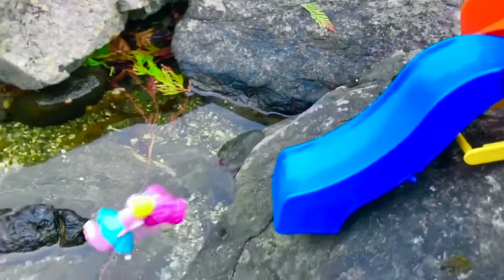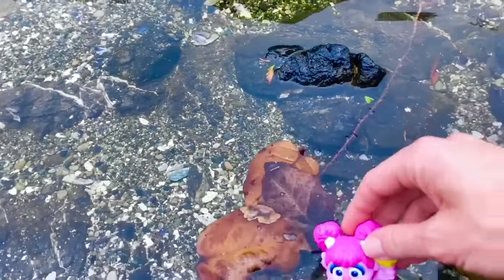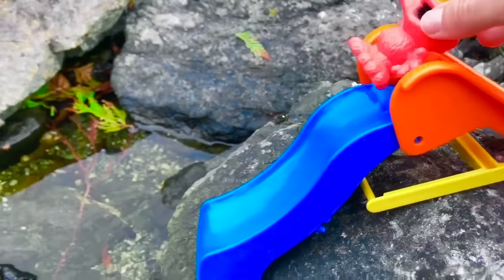Abby's going to go first. Ooh, that isn't safe. She went right into a rock, but these are just toys, so don't ever try this at home, tiny fans. Here comes Elmo.